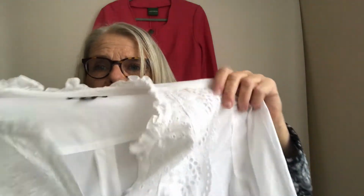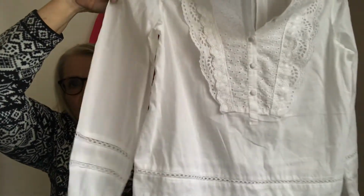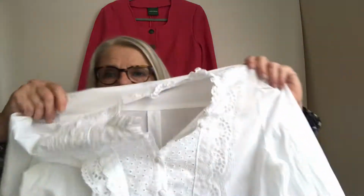Here is, this is, can we say cottagecore? This is J. Crew, size 8 white blouse with eyelet and little inset eyelet panels and smocking at the sleeve cuff. So pretty. Put that with your midi skirt and your ugly boots and you'd be all set. I'm going to see what the date on this is. This is from fall of 18, so only 2 years old, which is recent for Heidi and where she shops.